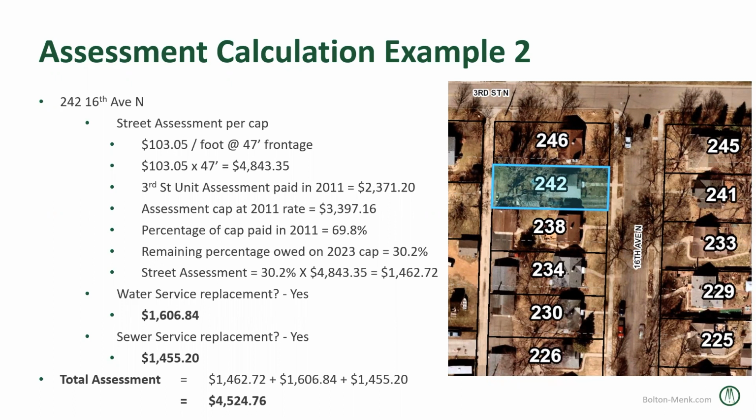Then they're also getting a water service replacement and a sewer service replacement. So add all three of those together and their total assessment amount is $4,524.76. I know that was probably a little confusing. So if anybody has questions on that, if that's one of your properties, feel free to talk to me afterwards.